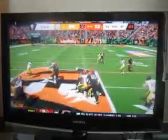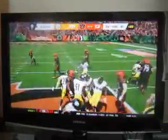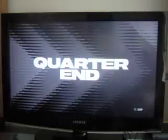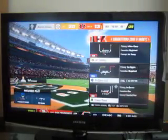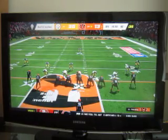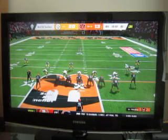Mixon with a first down carry, and he'll go down, and that will do it for the third quarter of action. We are through 3 quarters here on NFL Kickoff Weekend. This is the NFL, and it's on EA Sports.